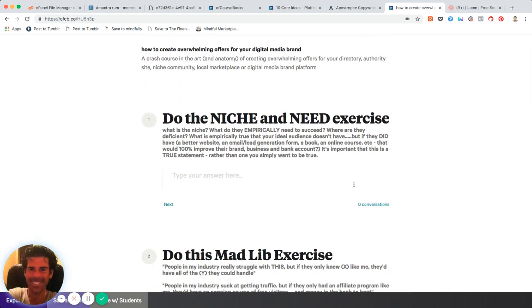All right, so the first piece, and this is really in no particular order, but do the niche and need exercise. So what is the niche? And what do they empirically need to succeed? And of course, empirically is really the key word in that sense. You want to make sure that what folks really need is what you're offering, not what you hope they need or not what you know already, but what do they empirically need?